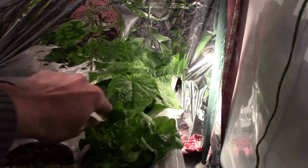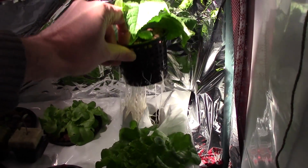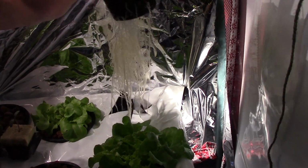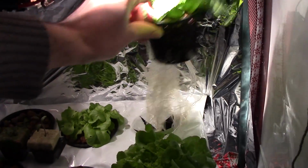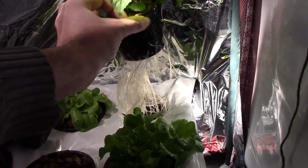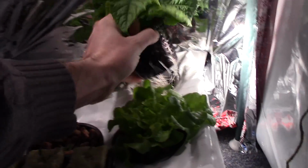So yeah, this cucumber at the back has been going wild, and let's have a look at its roots. That's definitely wow. I mean, in 1 week we've put out that. Literally 1 week. That's ready to go in a rail now, no doubt about it. Come on, back in the hole.